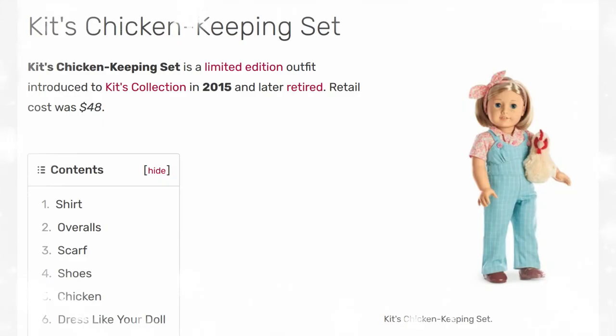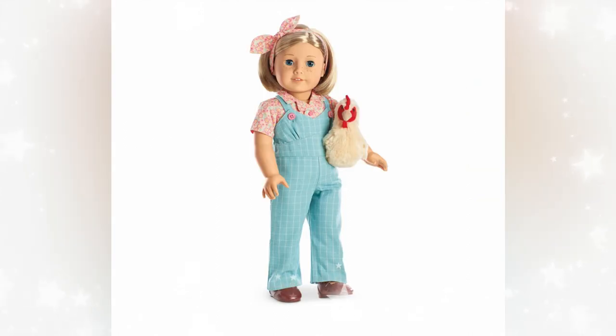Next up is Kit's Chicken Keeping Set. It was a limited edition outfit. It came with a chicken. It came out in 2015 and later retired. The retail cost was $48. It was a little bit more than a lot of our other stuff. Yeah, I remember holding off on this for a while. But I'm glad we have it because it is so expensive now.